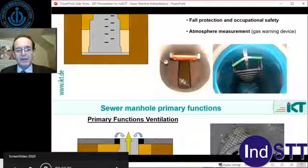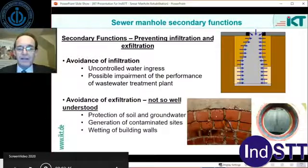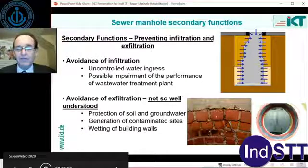There are a number of secondary functions. Of course, as a shaft, as a structure which is part of the sewer network, a manhole should not allow infiltration. And if you get uncontrolled water ingress, this can often result, for example, in the overloading of sewage treatment works, where too much volume of water is being received by them during periods when the groundwater table is high. And conversely, you can get exfiltration of sewage into aquifers as a result of damage to sewers. You've got to remember that apart from the chamber, you've got the seals which connect into the pipes going in and out of the manhole.